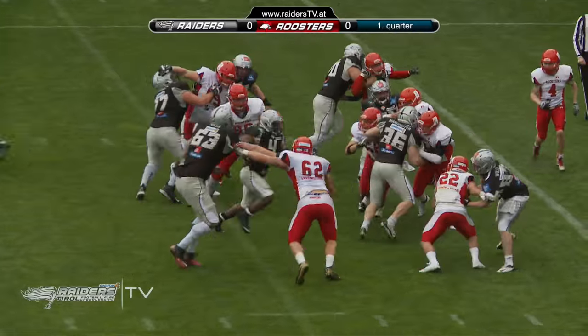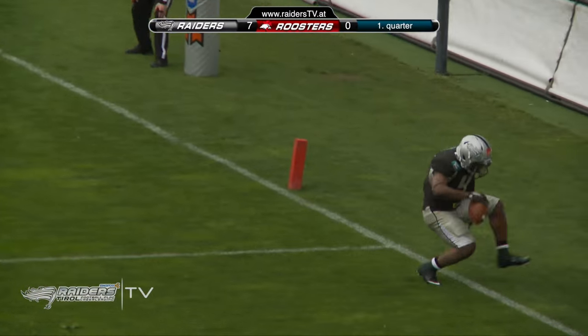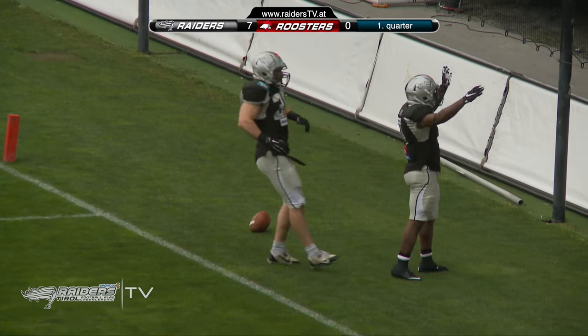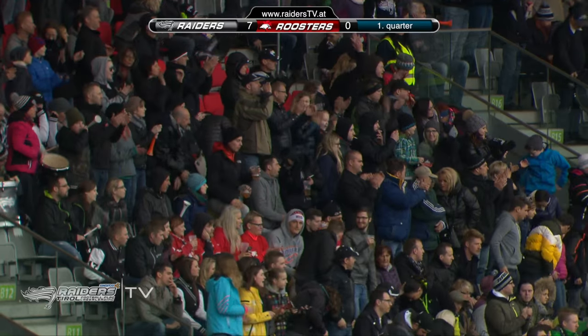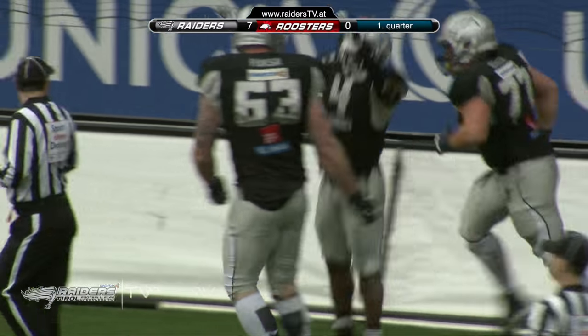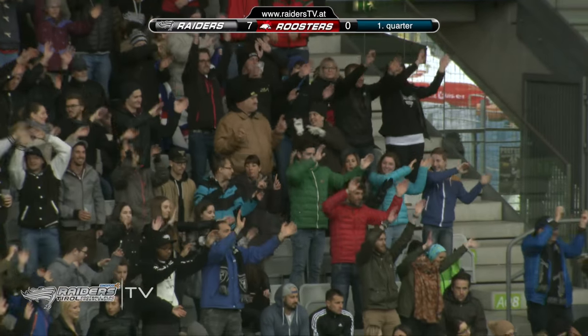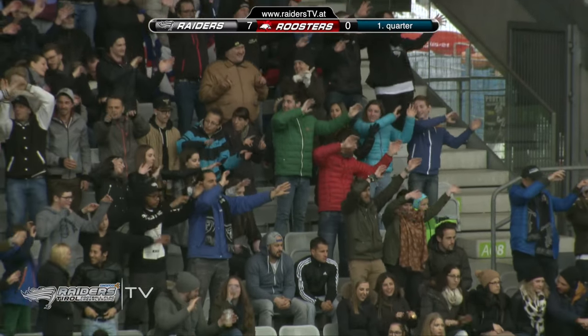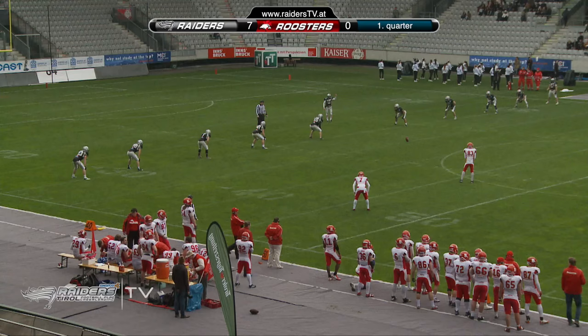And it's a handoff to number 4, Knox, and he bounces into the end zone for his first touchdown for the SWARCO Raiders Tirol. And here we see the Raiders faithful jumping up, celebrating the first touchdown of today.